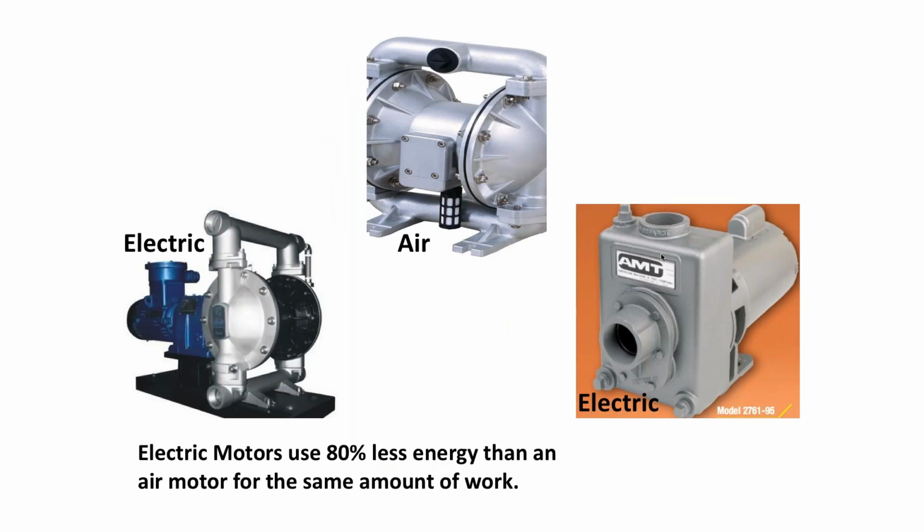Now, electric motors use 80% less energy to do the same amount of work as air does. And this is a case of an electric motor versus an air motor. Typically not much of a case to use an air motor anymore. I still see them once in a while, but sometimes they were used because of speed control, but now with VFDs being as good as they are, I don't really know of many applications where an air motor is warranted anymore. Maybe a super wet environment, but even that, they make motors that are pretty tough.